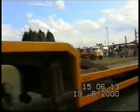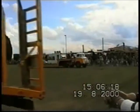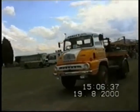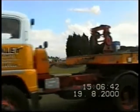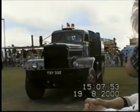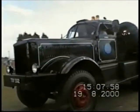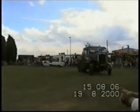First Fords were built at Dagenham. Southdown is A1076. The road car that I used many times when I was a boy. Well, lad. 1060, Mr. Fisher from Wyverton, the Scammell Highwayman, 1961. So Scammell well known for their heavy haulage vehicles.